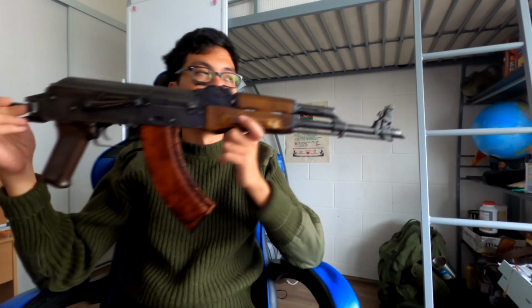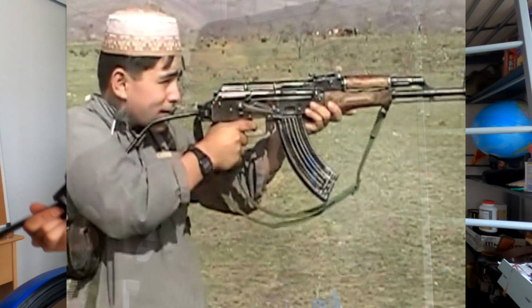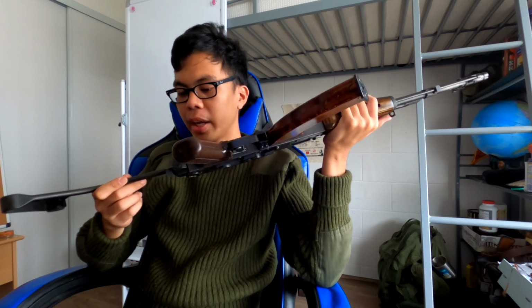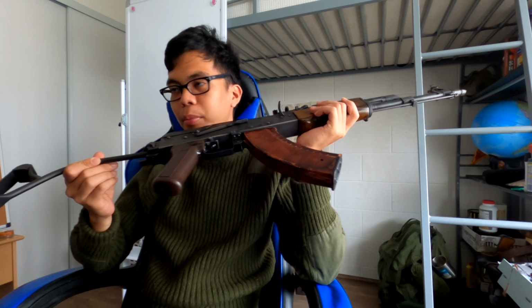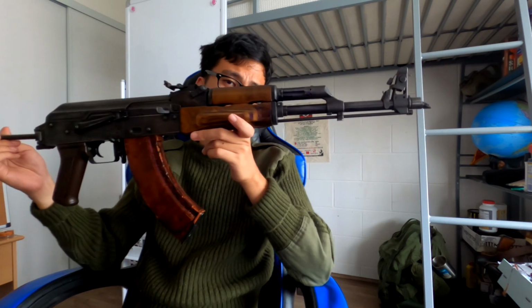Without the Romanian dome, this kind of reminds me of the East German AKs. I have Bakelite furniture for this gun, but I'm trying to get it shipped to my location. So when I do get that, I will be sure to create a guide on how to fit East German handguards. Don't worry, it won't be a butchery like this AK stock that I managed to completely destroy.